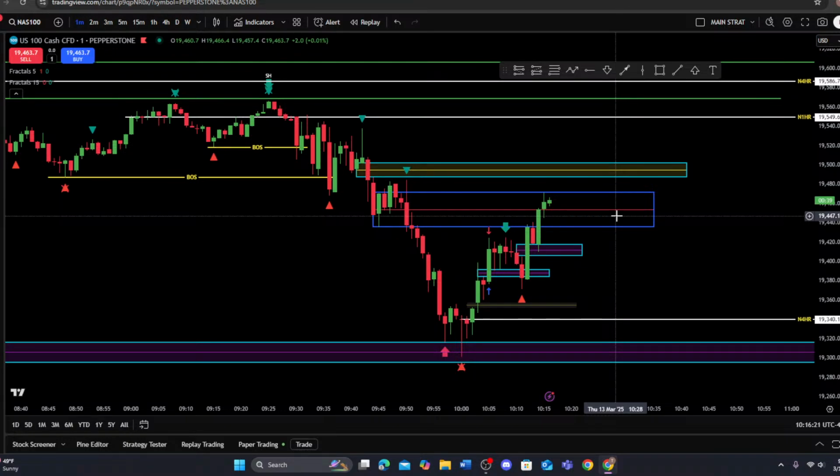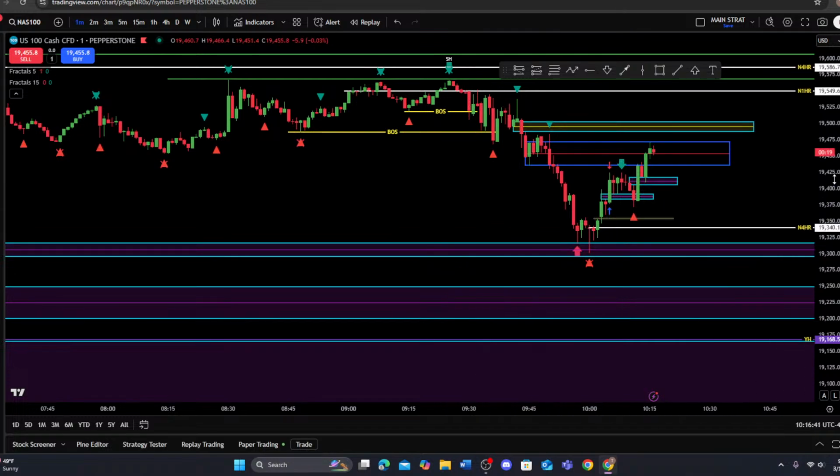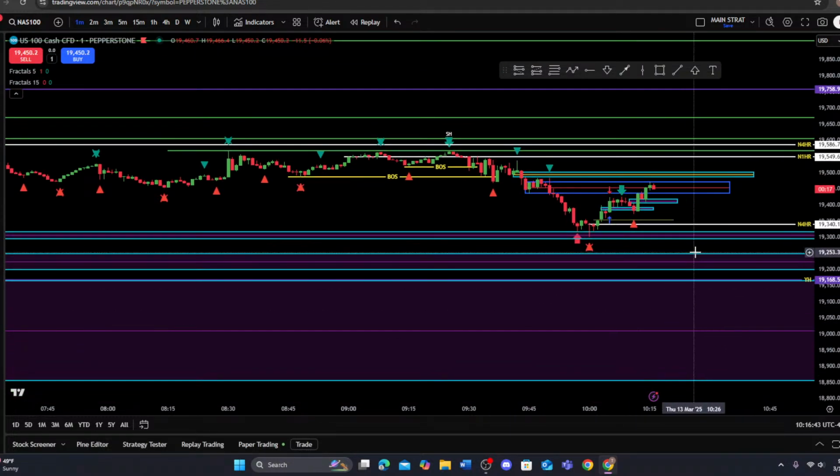The only problem is we've taken out London sell side, and we already took out London and yesterday's low sell side liquidity. So the only liquidity left for the day would be up at these, unless we want to draw down into that daily fair value gap or closing these fair value gaps.